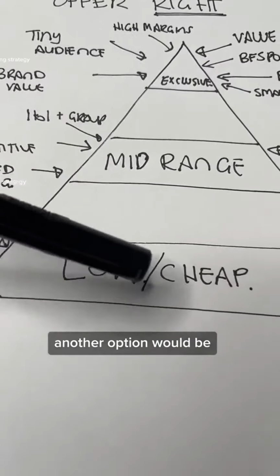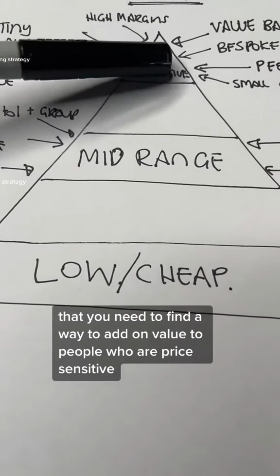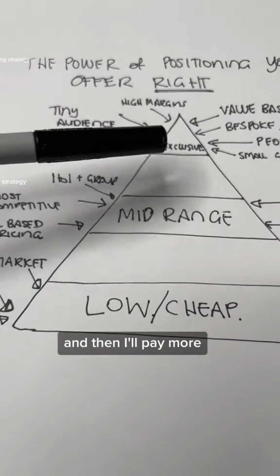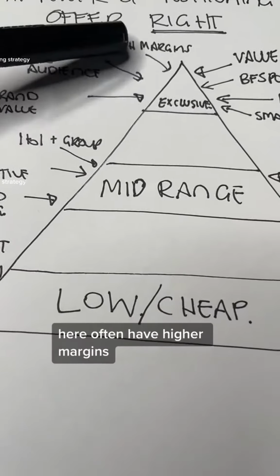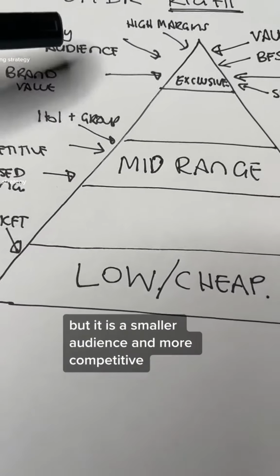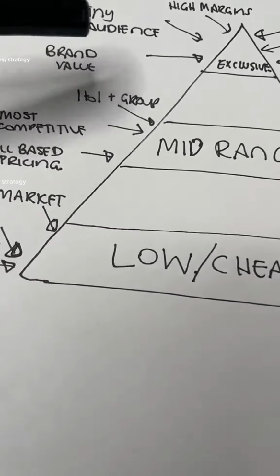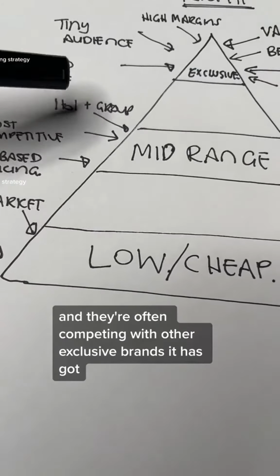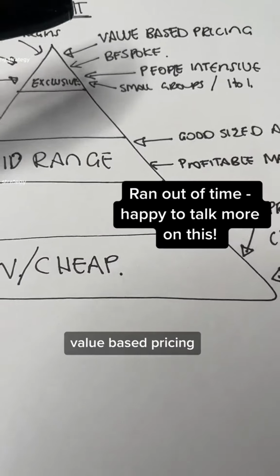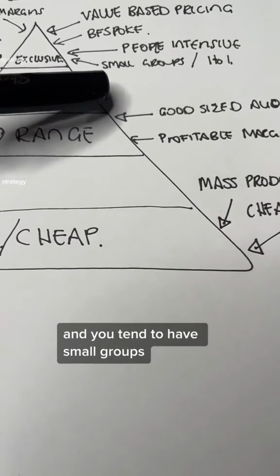Another option would be that you need to find a way to add on value to people who are price sensitive if you've got a small group here. And then they'll pay more. So this area here often has higher margins, which is better for you as a business, but it is a smaller audience and more competitive because it's tiny, and they're often competing with other exclusive brands. You need to have really high brand value for people to trust you, value-based pricing. It's often more bespoke, and you tend to have small groups.